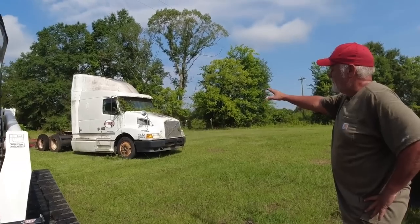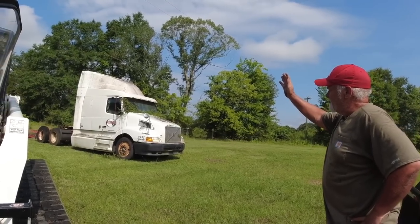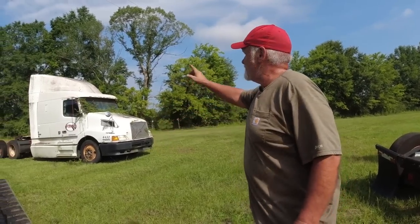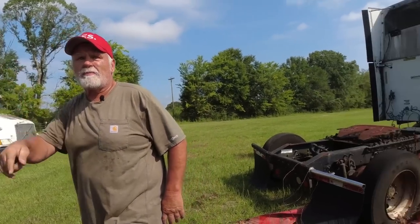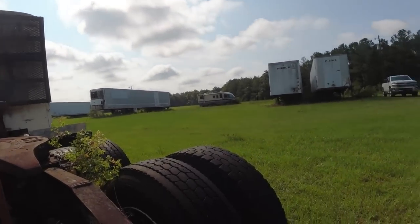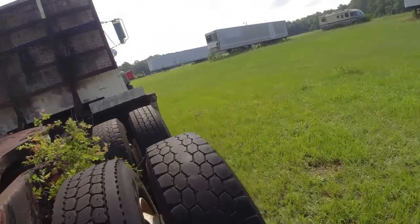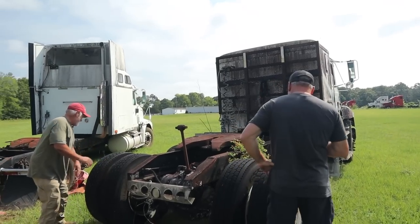This truck is okay to be on the ground because we're going to cut this truck, that other Volvo, and the other truck, and put the motor and rear ends in that trailer. Not today, Hank, so don't go hyperventilating. It's okay.